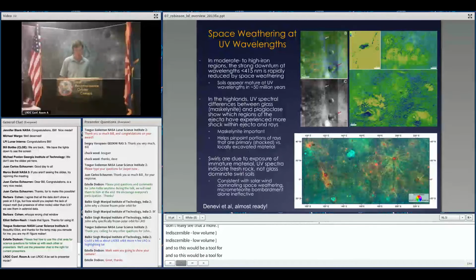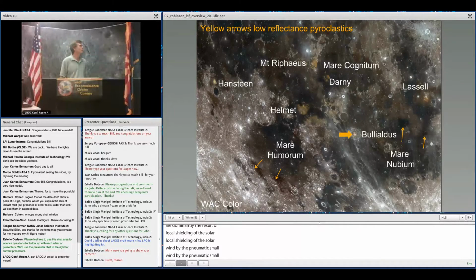Another fantastic result of this study is looking into the nature of swirls. Swirls are hyper immature, so to speak. They're the least mature material on the moon. And this is really good confirmation of the hypothesis from other workers that the swirls are dominantly the result of local shielding of the solar wind by these enigmatic, small localized magnetic fields on the moon. A great place to put a rover down in the future to try to understand yet another part of the enigmatic moon. Okay, next slide.